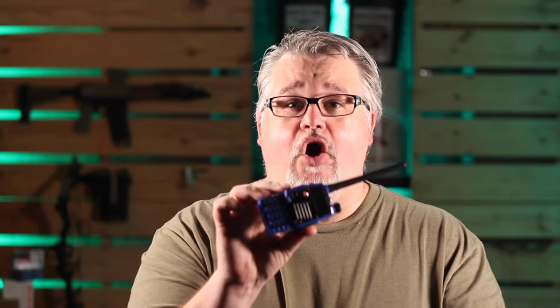The Baofeng UV5R is the best bang for the buck. This little radio is loaded with features. And yes, it is a handheld ham radio. So you need a license to be able to use it. But that license is easy to obtain, and once you have it, you can literally talk all the way across the country using this little handheld device.